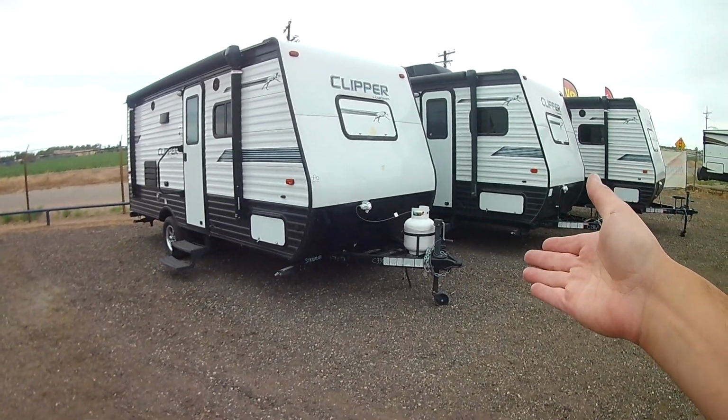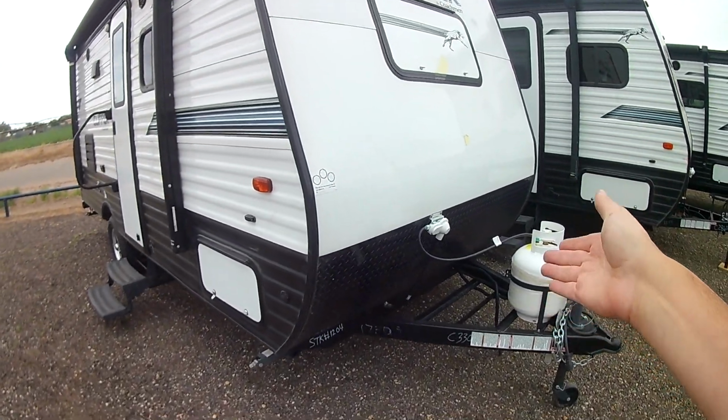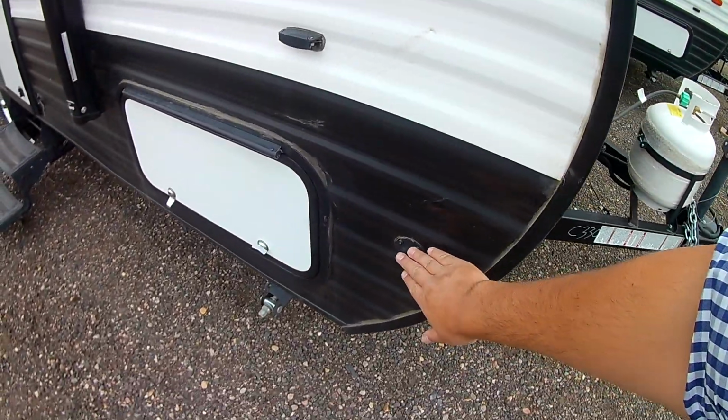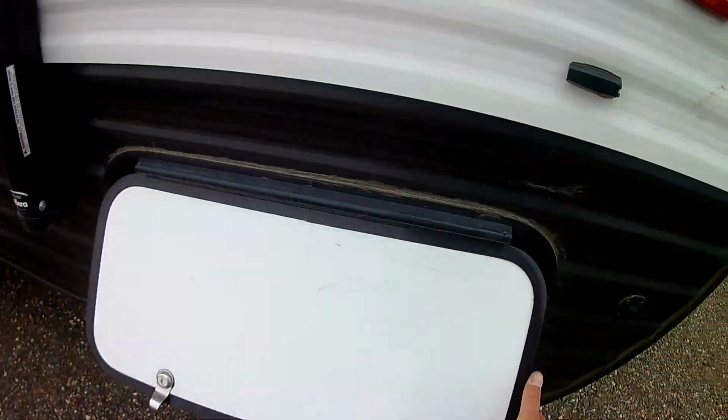So you got your propane tank in the front for your heat and your cooking, spot for your battery. Here at Miracle RV the batteries are included, no additional charge. Love the front window, gets you a lot of light inside. You do have a portable solar plug-in so you can trickle charge those batteries for those longer trips. Nice pass-through storage here under your front bed area.